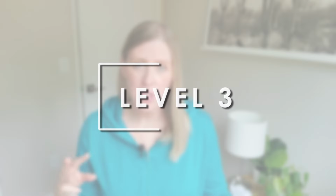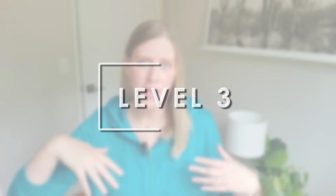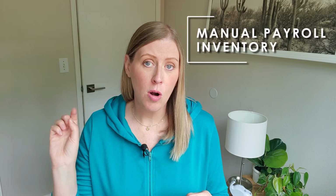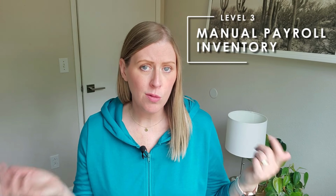All right, and then the last one is level 3. These are actually two things that I don't even do as a bookkeeper. So I consider them kind of like a specialty or a step above if you really want to get into these certain tasks. And those two things are manual payroll and inventory. So right now I do not offer either of those services. I've just chosen, as that's not something I want to learn or specialize in.